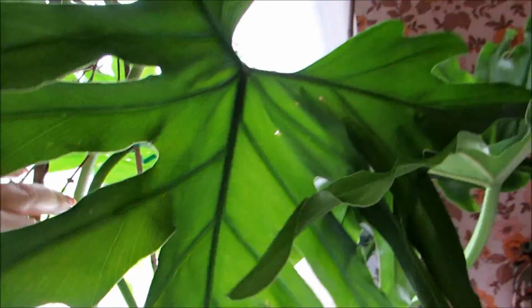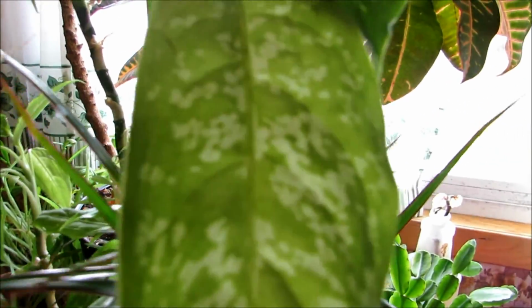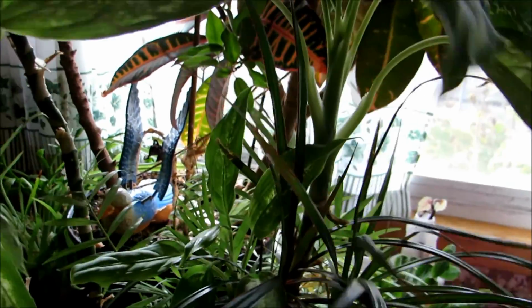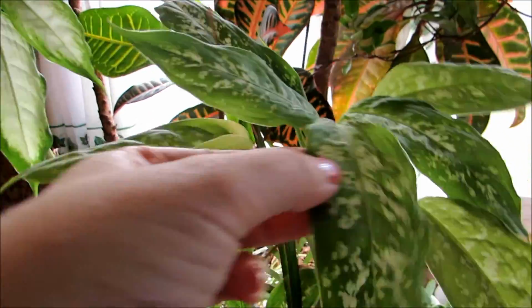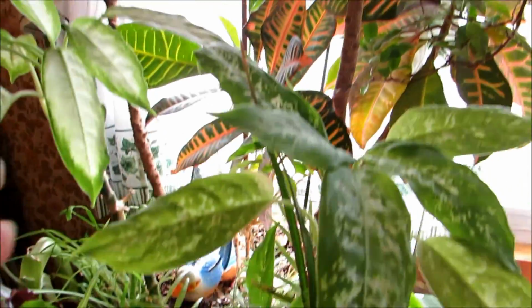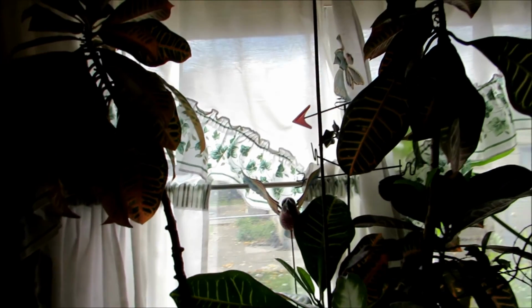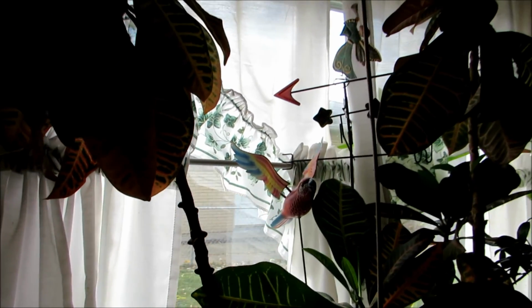Then this is my split leaf philodendron, night blooming cereus, and this is a plant that my neighbor gave me with like palms in there and stuff. And then that's the croton that used to be my grandma's.